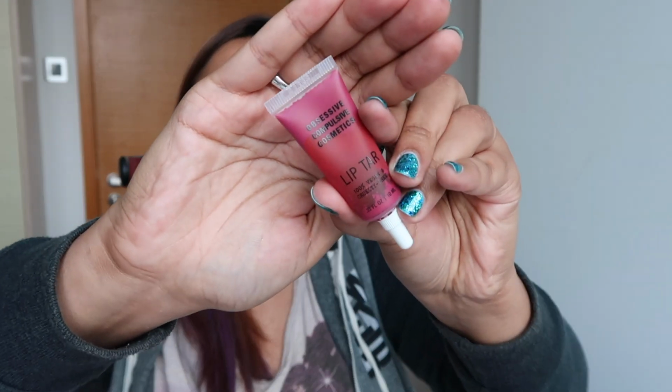OCC. Do you guys remember this brand? Oh my god, this is OG makeup. This is a very famous product of theirs. It's called the Lip Tar. You're supposed to do many different things with it. You're supposed to mix it and you can do many things. I never used this once, you guys. I feel so bad.